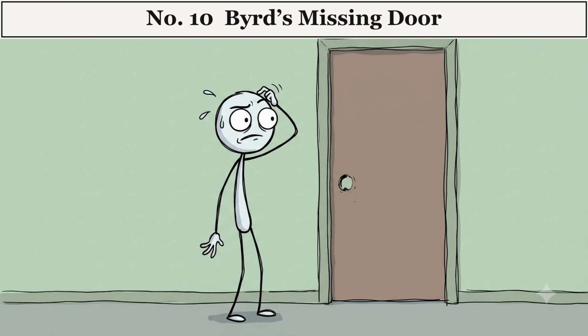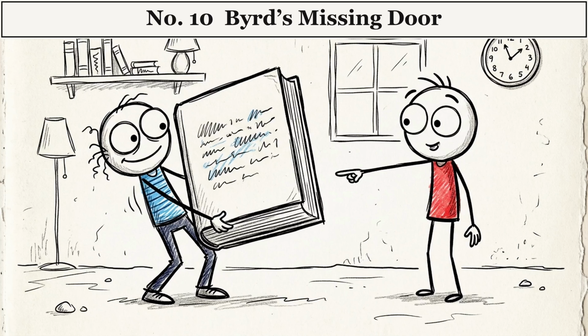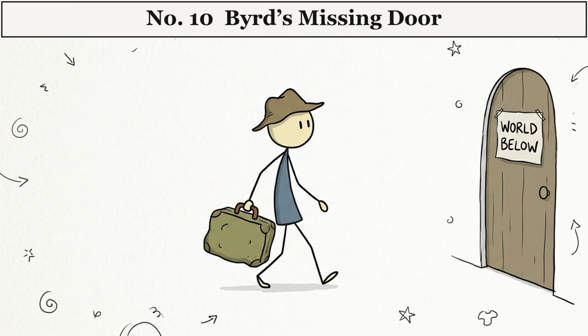Number 10. Byrd's missing door. So what did Byrd actually find down there, if the stories insist it was more than ice? Picture the fire burning low, the wind cutting hard, and a famous name doing half the work on its own. Richard E. Byrd had the kind of biography legends latch onto: medals, headlines, aircraft over blank white maps, and just enough uncertainty to leave a door cracked open. If Antarctica is the perfect place to hide something, conspiracy culture picked Byrd to walk into it. His name became a passport to a world below.